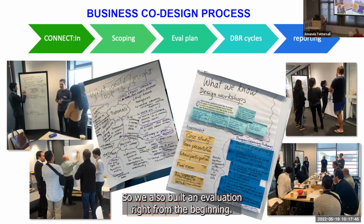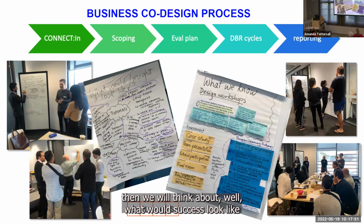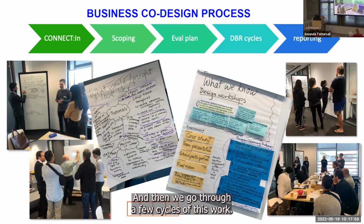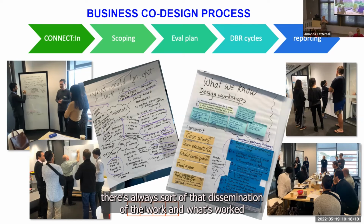So we also build in evaluation right from the beginning. So once we've decided what it is we're going to change in the units, then we will think about, well, what would success look like if we made those changes, and then develop an evaluation plan around that. And then we go through a few cycles of this work, and I'll talk to that on the next slide. And of course, there's always reporting. There's always that dissemination of the work and what's worked and what hasn't worked.